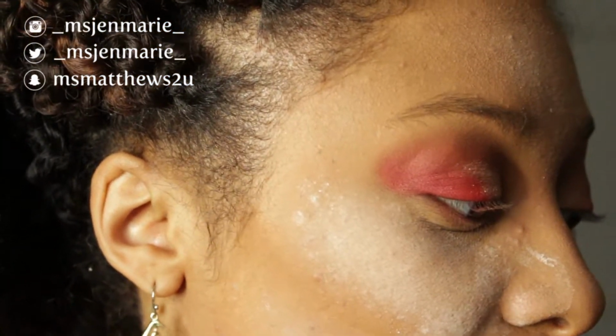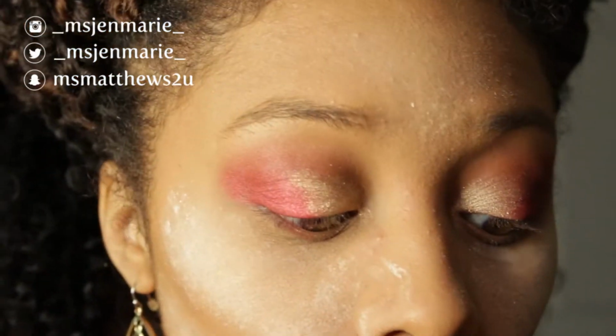Alright, so I'm gonna take just a little bit more of that red color and just make sure that everything is kind of even over here, and then we can move on to the glitter.